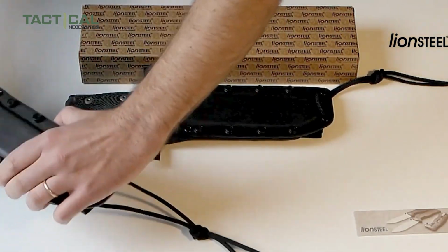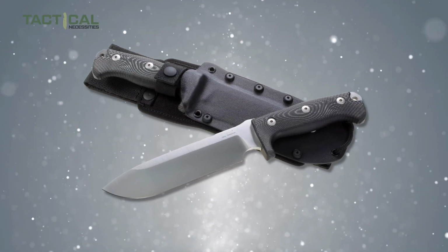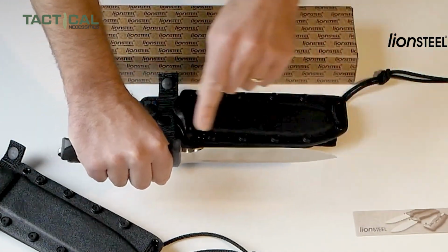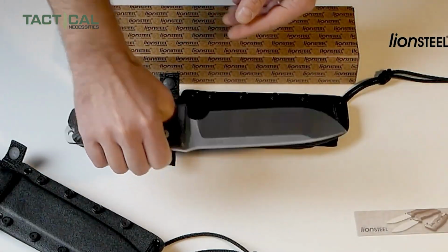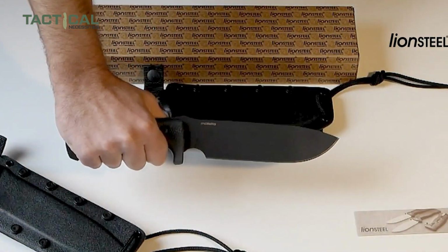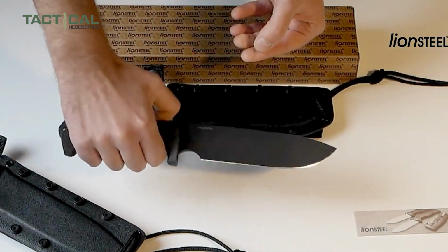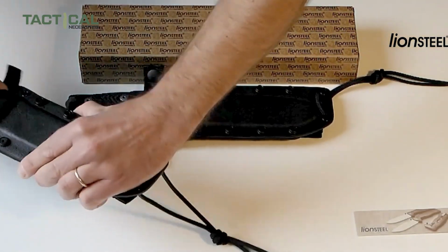The standout feature is the handle design. Instead of separate scales, the micarta grip is CNC machined from a single block, wrapping the tang seamlessly for added strength and comfort. With its forward-weighted balance, it makes tasks like chopping and batoning more efficient. Users often note it feels just as dependable for heavy-duty work as it does for smaller camp chores. Designed by Michele Pensato, who has a background in both archaeology and bushcraft, the M7 brings together raw force with Italian craftsmanship, making it one of the rare big knives that doesn't give up precision for power.